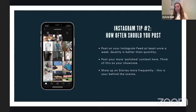This is maybe you talking to camera about something that you've done that day, or you reviewing a tool, or showing a piece of new equipment, or a new style of working that you've done. So stories is definitely more conversational, it's a bit more casual, and you could probably get away with posting less on your feed if you posted more in your stories and maintain your account as very active.